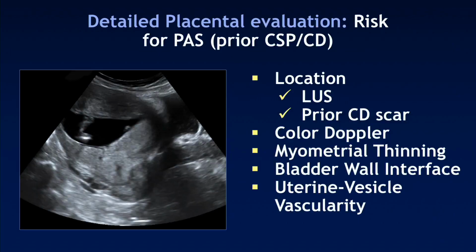One of the big areas of this practice parameter that's really important is that you will be required to do a detailed placental evaluation in a patient who's at risk for placenta accreta spectrum, perhaps a prior cesarean scar pregnancy, a cesarean scar pregnancy in this index pregnancy, or cesarean deliveries. So you're going to have to look at the location of the placenta, specifically in relation to the lower uterine segment or previous hysterotomy. You will be asked to evaluate the placenta with color Doppler. You'll want to look for myometrial thinning, the bladder wall interface, and uterovesical vascularity. And a lot of these findings I'll be talking to you about in my last talk, I believe on Saturday morning.